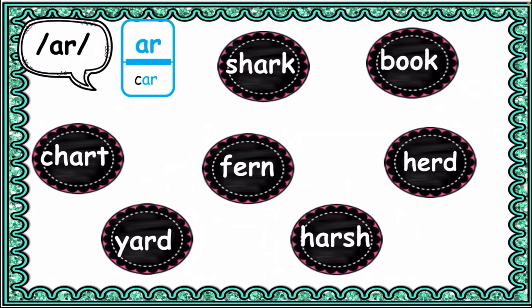Herd is spelled H-E-R-D, herd. And herd has the R sound. Yard is spelled Y-A-R-D, yard. Pronounce it yard. And it has what sound? The R sound. It has the R sound.